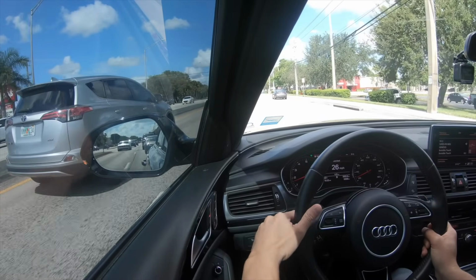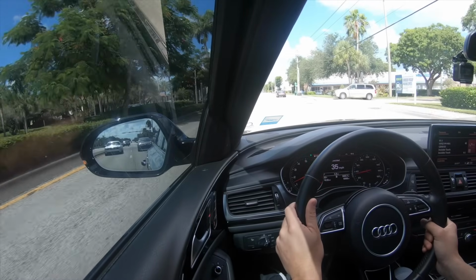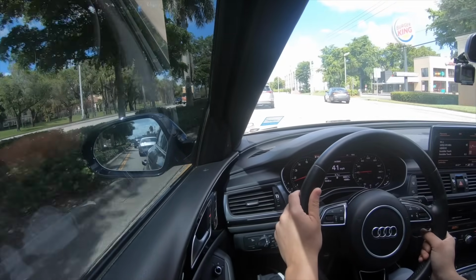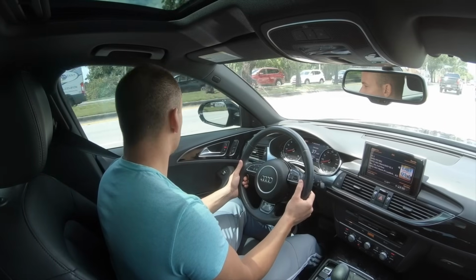At some point, you will be asked to do a lane change or a couple of lane changes. When asked to do this, make sure to signal immediately right after you were instructed to do so. And be sure to check your blind spot every time you're switching lanes. Let the examiner notice this. It's very important.